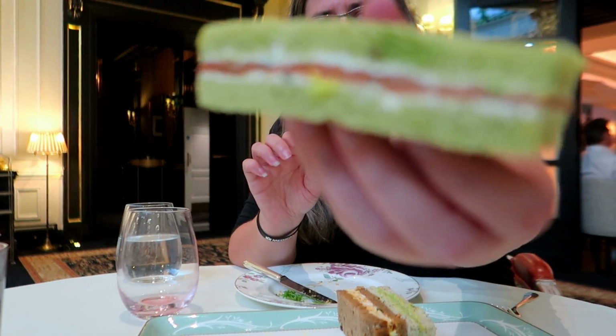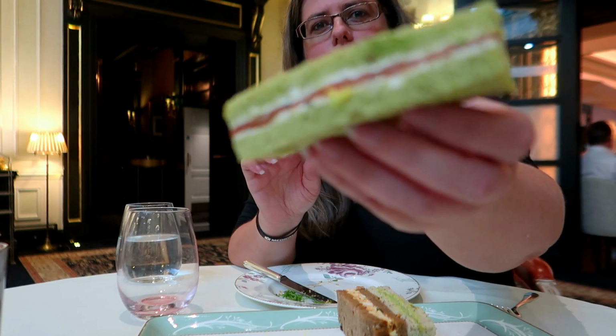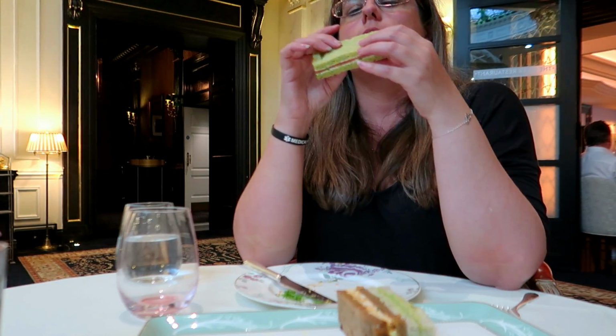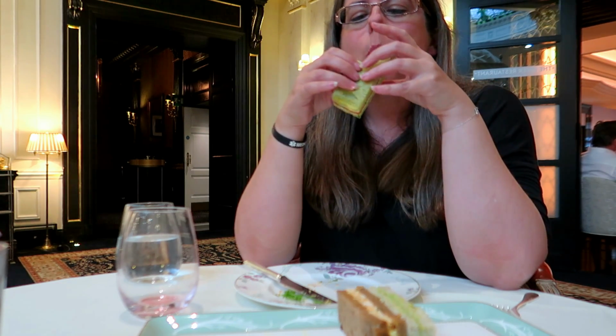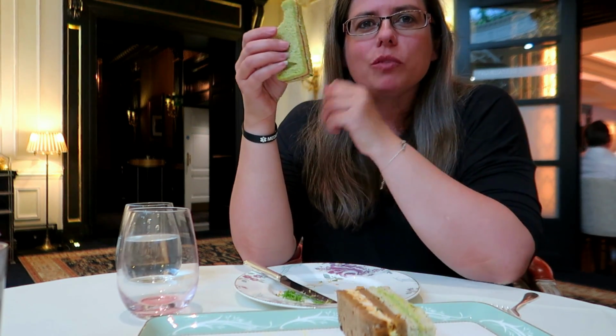So the second one I'm having, I can't remember the type of bread. I think it was a herby bread, and it's basically salmon and cream cheese. And again, you can see the filling, the ratio of salmon and cream cheese is pretty good. And the bread was very fresh and smelt amazing.